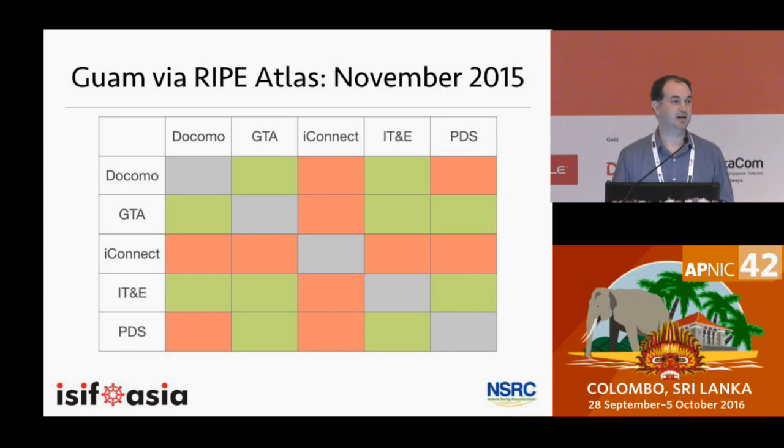Here's a picture of that using IXP Jedi, a tool written by Emil Aben from RIPE, who, is he here? I thought he was gonna be on the program. I haven't seen him, anyway.